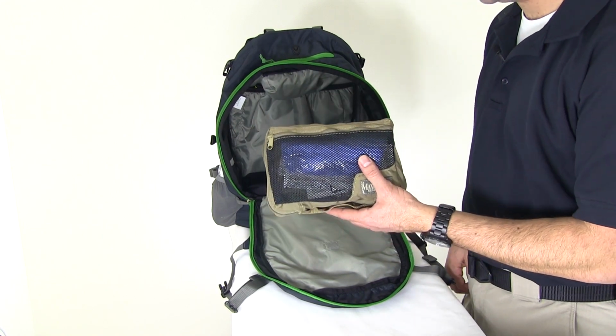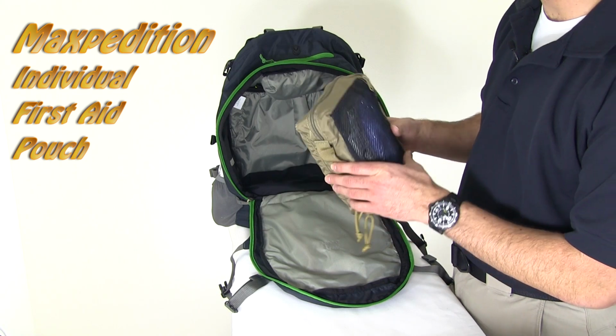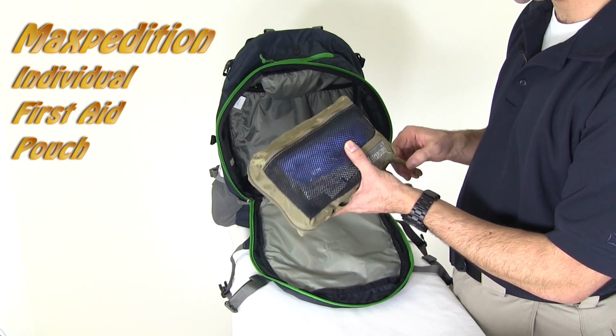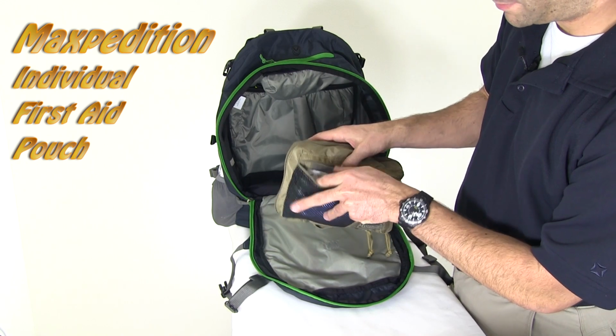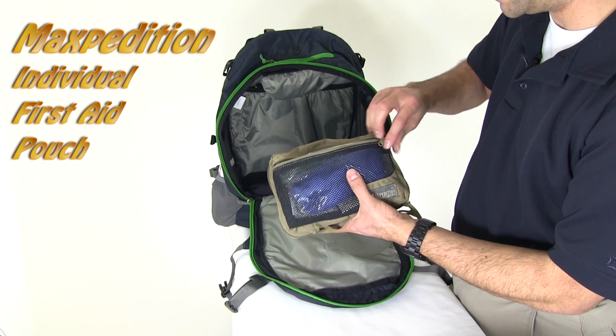My IFAK. This is the Maxpedition individual first aid pouch if you want to go look for it. I did a review on my IFAK. I apologize for the sound quality on that. I didn't realize my microphone battery was dead. But quickly to go through this, on the outside pocket here, I have some nitrile gloves, some Band-Aids, some Steri-Strips, and some bacitracin.